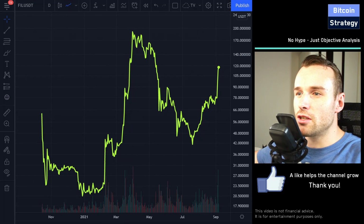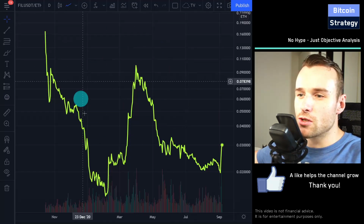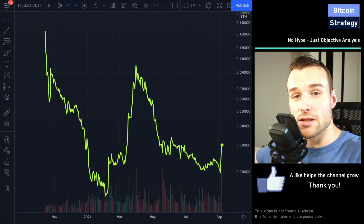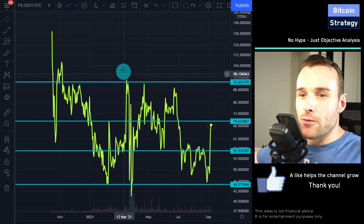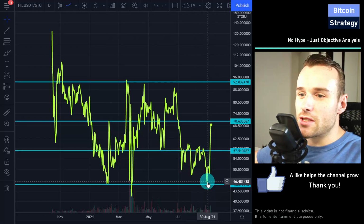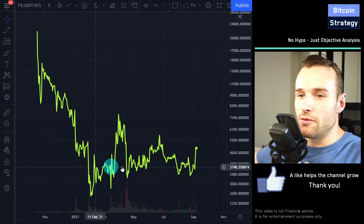price in US dollars. As usual, we will make the comparison to Bitcoin as well, also to Ethereum, and then we will look at relative performance to its competitors. So decentralized file storage, what are the competitors? There is Storj, so this is now the Filecoin price divided by the Storj price. You can already see a few lines over here. This is from past videos, so very interesting, right? The support over here it held. And here is Filecoin divided by Siacoin, also a very interesting chart.